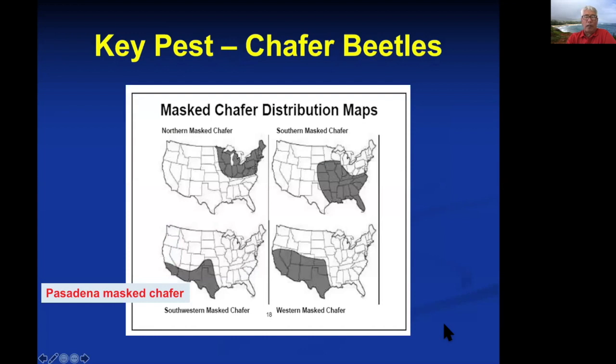You mentioned that we determined that the masked chafers were the primary pests in our turf grasses, but we do have other masked chafers in the U.S., and we think that we probably have the westerns, the southwesterns, and then also in the desert in Southern California and Arizona, we have a Pasadena masked chafer. And this critter was found by Wendy Gelernter over at PACE in San Diego. So we possibly have three chafer populations.